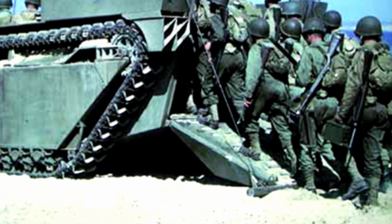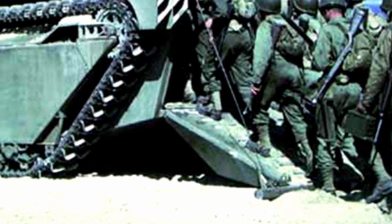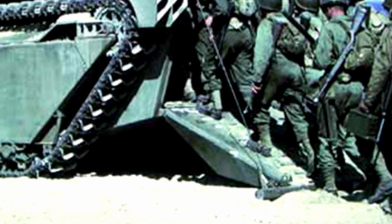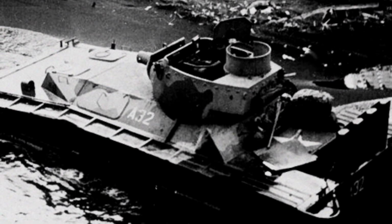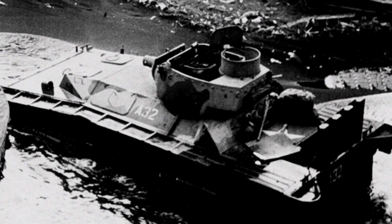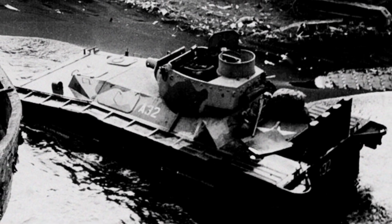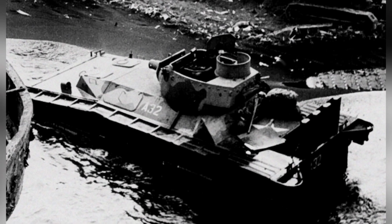During amphibious operations, the vehicle could transport 25 soldiers or about 2 tons of cargo at a time. The early LVT-1 did not have any weapons, but later, machine gun mounts were added, which could accommodate Browning heavy machine guns and 7.62 mm machine guns. It had a maximum water speed of 10 km per hour and a maximum land speed of 19 km per hour.